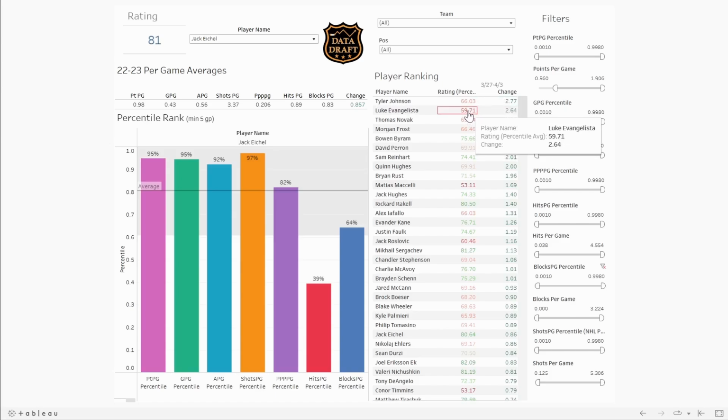Evangelista, a young player on that Nashville team, playing 7 times this week. Same with Novak, playing 7 times this week. Frost, a young player on a team that's out of playoff contention. So a lot of these are the same type of thing. Good players on bad teams that are still playing spoiler and still producing.